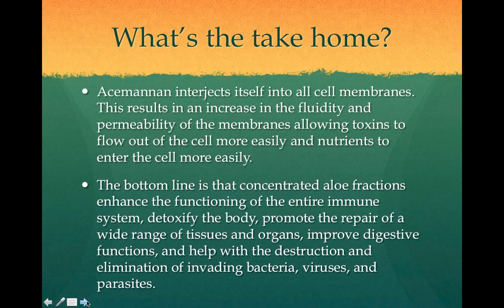So, let's say that you're using acemannan in your practice, and maybe you do kinesiology and you see that that's testing really well for them, or it's testing okay, but it's not enough to lock in something by itself. Another thing you can look at are some of these nutrients that make it more slippery, so the bacteria can't actually stick to the lining of the intestine.